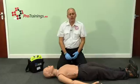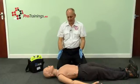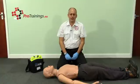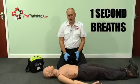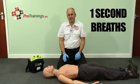Other things with the breathing is we're looking out if the person has vomited during the process. Often if you're blowing air into someone's lungs, then you'll find that the excess air can be blown into the stomach and this can be regurgitated out. So when we're actually doing the breaths, we want to make sure that we're only doing 1 second breaths, no longer. We want to make sure the breath goes in, out in just 1 second.